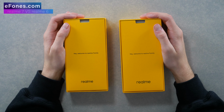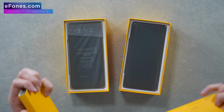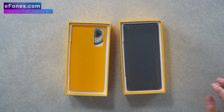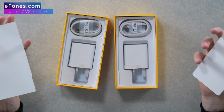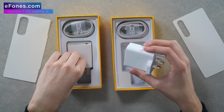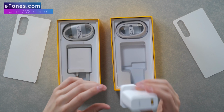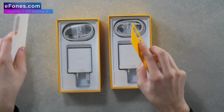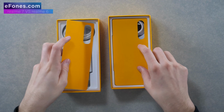So you've got the "Hey, welcome to the Realme family" thing with your little pouch. Then you've obviously got your phones here that we'll chuck to one side for a second. And then you've got all your charging things in here. Now, the boxes are practically identical, both having these 30-watt bricks as well. So a very similar story on both the 6 and the 7 there.